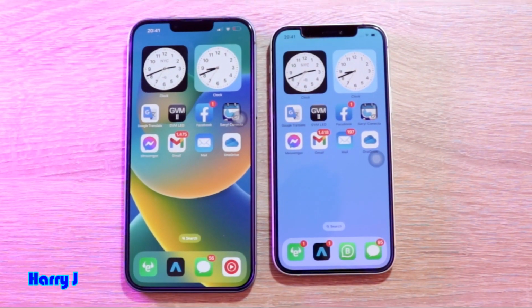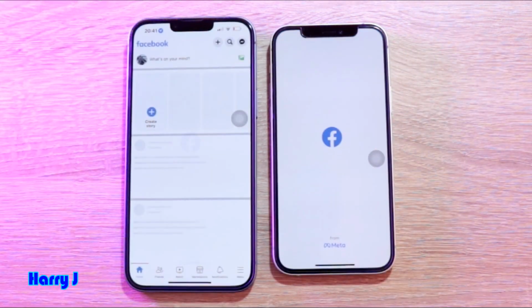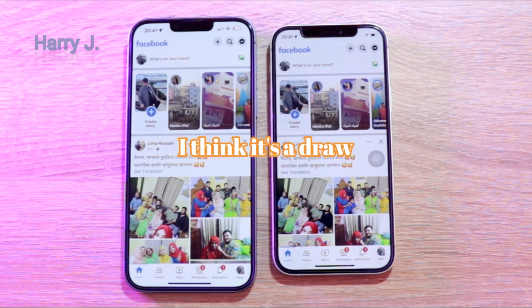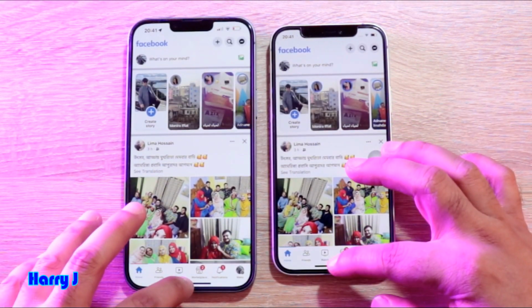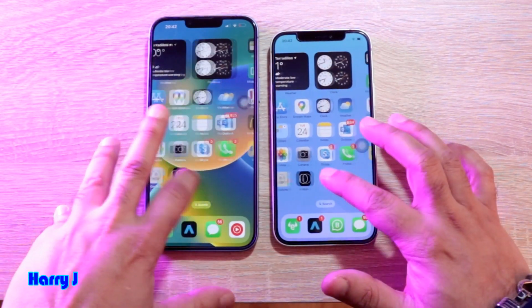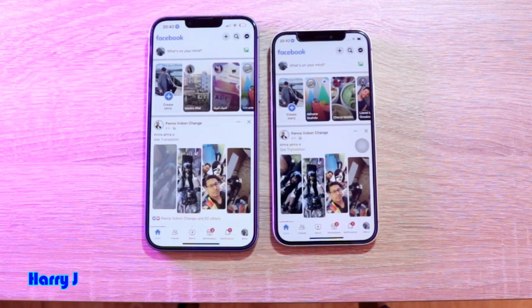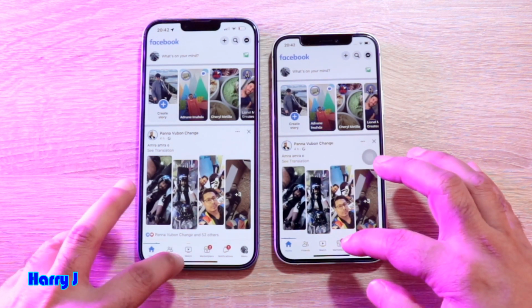And we'll go to the most popular application, that is Facebook. Let's see, 1, 2, and 3. iPhone 14 loads Facebook faster, you can see very easily. So good. So close all. We'll check one more time. Facebook, 1, 2, and 3. This time iPhone 12 is almost close. You guys decide which one you think is faster.